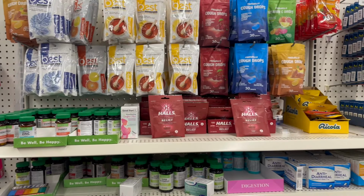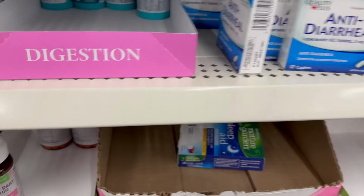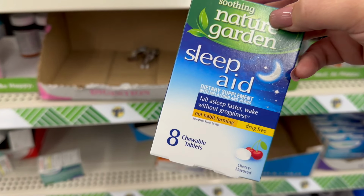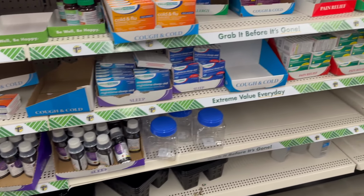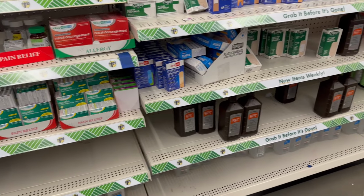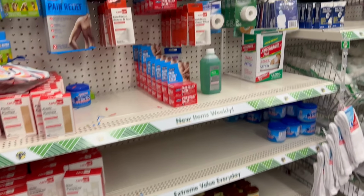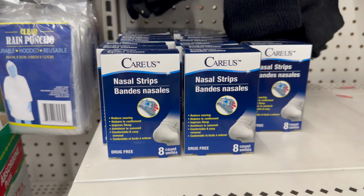Some of the medicines. Oh my goodness, okay you guys, this is an Amazon choice right here. I tried it the other day. And this actually worked really good. And I promise you, I didn't wake up groggy, what it says, without grogginess. And I slept pretty good. And it did work within like that 3 hours. It's not for long-term use. It does tell you on the box. Nasal strips. I think I showed you guys those.